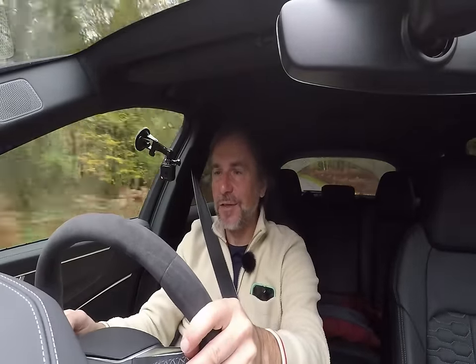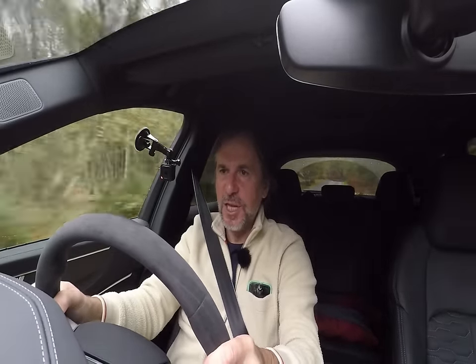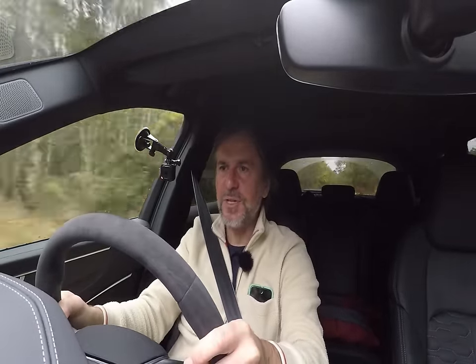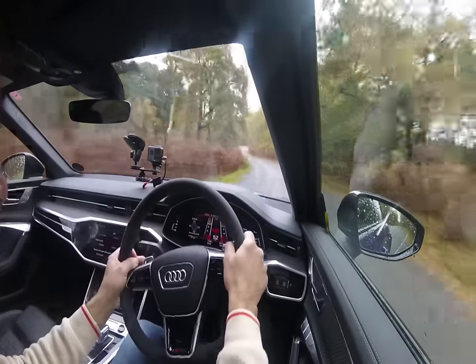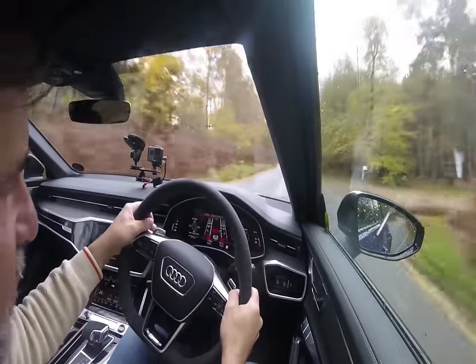Now, as you can hear, it's not quiet, but it has lost some of the pops and bangs of the C7. But what you do get in this, you don't get in the C7, is whistling from the turbos. When they're under load, it sounds like a jet engine, it's great. This road's pretty well surfaced, it's a bit greasy, but we've got quattro, and this car just feels fab.